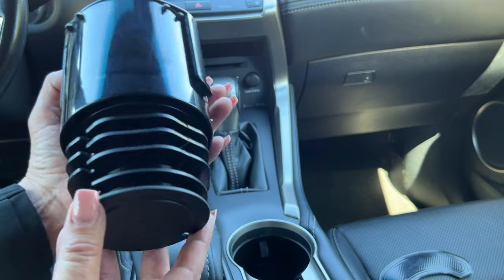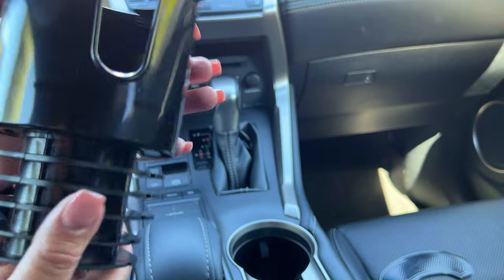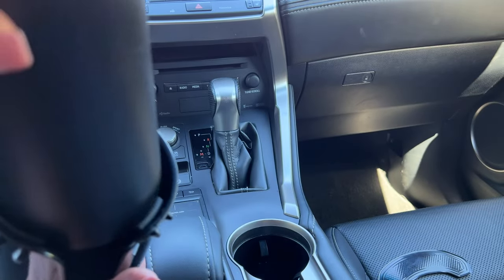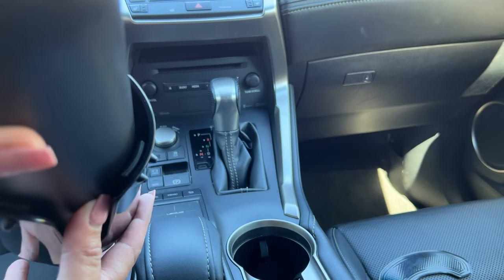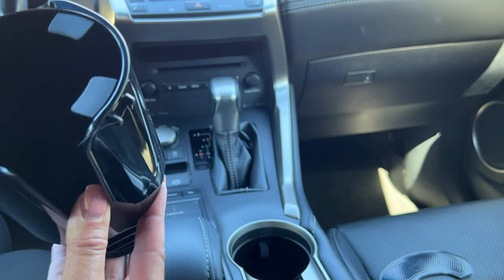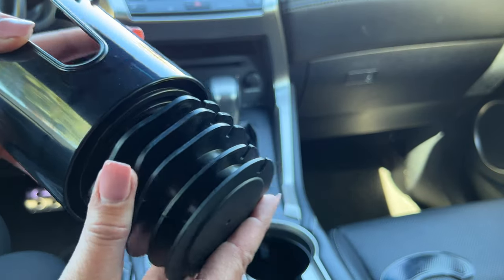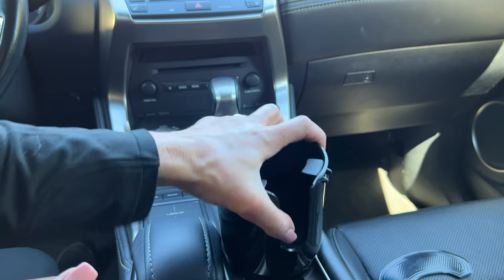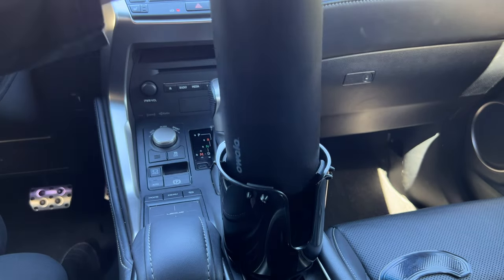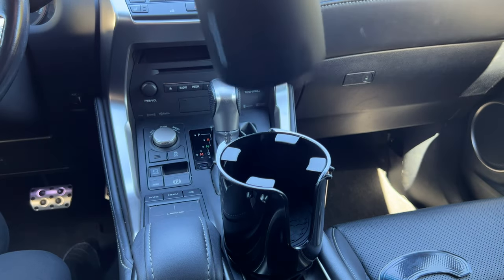Okay, so here's the second one. They look similar. The bottom is different. The other one is adjustable. This one you just push in and it just tightens up, and that's what holds the actual cup holder inside. And you'll notice that it's definitely not as large because my cup didn't fit as well, but it still works. So I pushed this one in and then it's installed and it's pretty solid. And then my cup fits in there. But a cup much larger than mine would not fit.